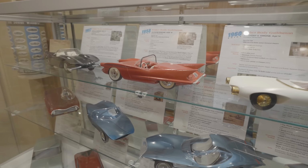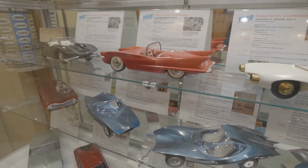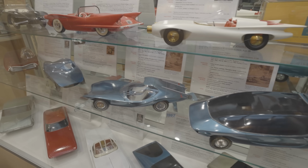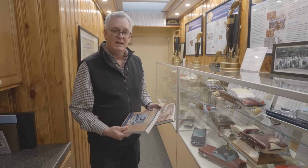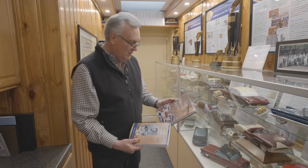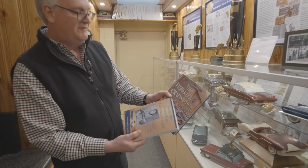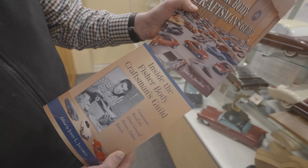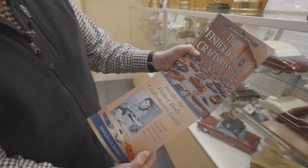Now, the contest ended in 1968. I was 11 years old and too young to participate, but boy, I would love to have participated in this contest. Now, if anybody would like to know more about the Fisher Body Craftsman Guild, there's a couple of great books that were written by John Jacobus on the Fisher Body Craftsman Guild. And these books really have the whole history very well documented.